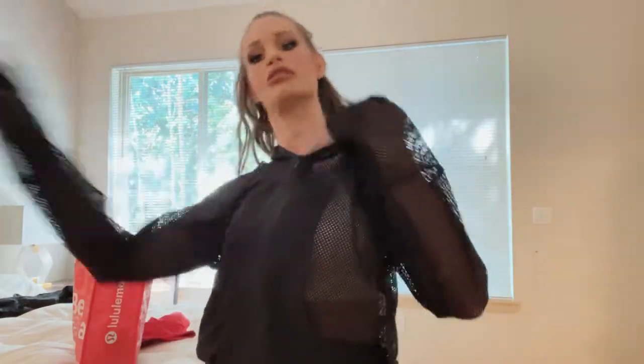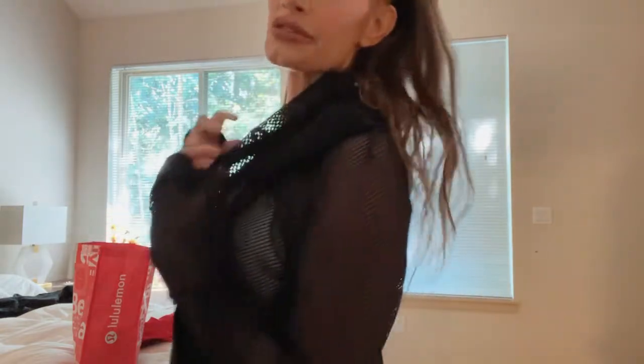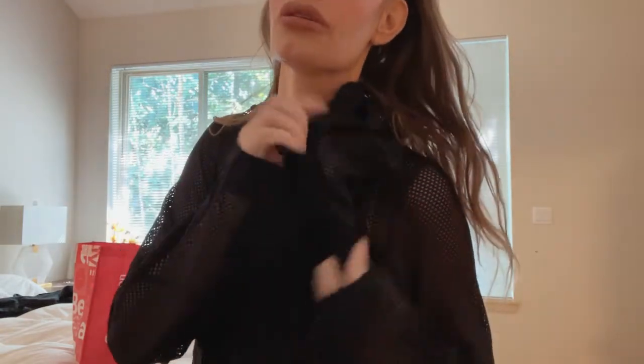This is a 6, so I fit into the 4, but I kind of wanted the 6 just to be a little bit looser. And it does also have a little mesh hood. Obviously it's not going to help your hair in the rain, but you're going to look really cute. So, you know, we all have choices.